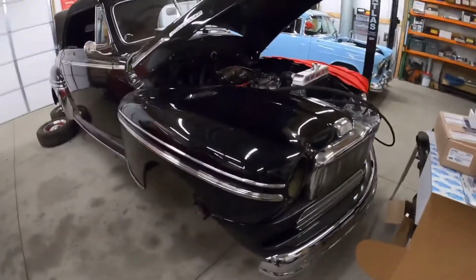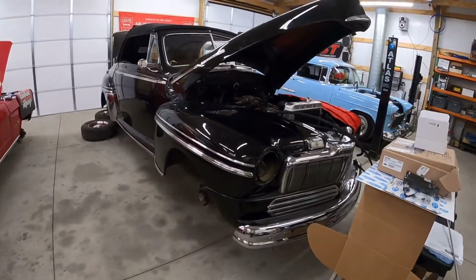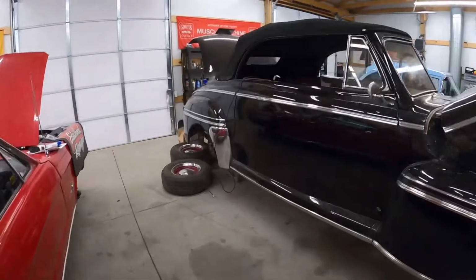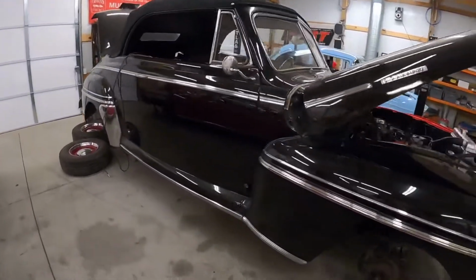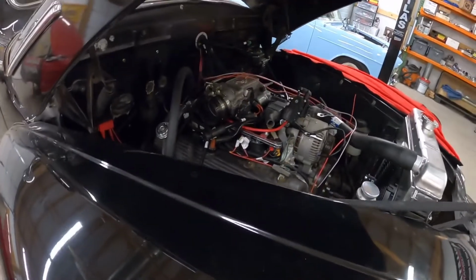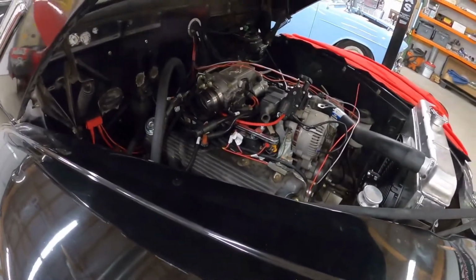Next, we've got a '47 Mercury Convertible. So how cool is that? How many of those cars have you seen? This is actually a good friend of ours' father's, and we got it in here. Also putting a harness in it. It's got a single overhead cam 4.6, fuel injected.